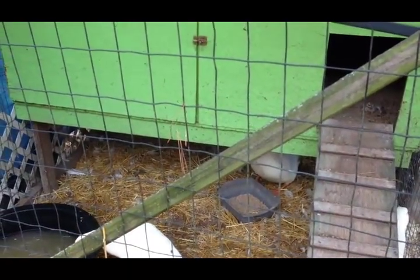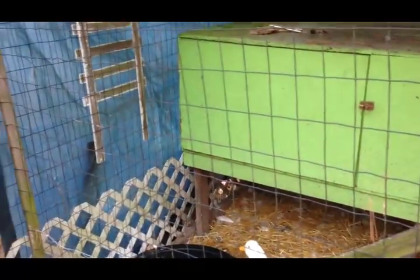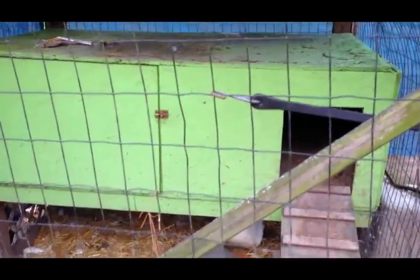or they can get down under there, underneath. There's a thick layer of straw under there, and then it's also tarped on 2 sides. So they really do stay quite snug out here.